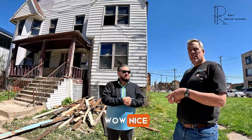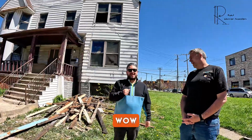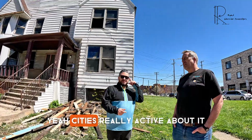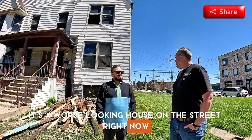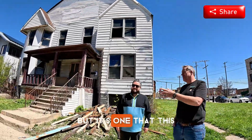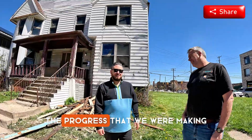Wow. Nice. He called off one of the mailers, you think? Yeah, he got a mailer at his personal home. And he's been looking for a way out of this thing for a long time because it became like a burden on him. The city's really active out here. It is probably, I'd say, the worst looking house on the street right now. The city was definitely happy with the progress that we were making.